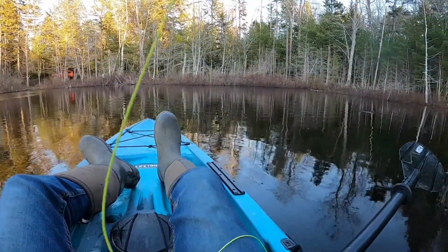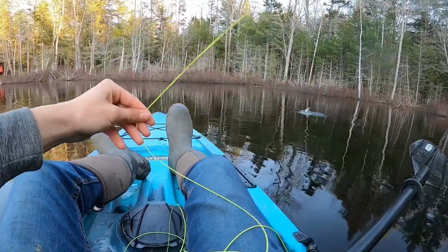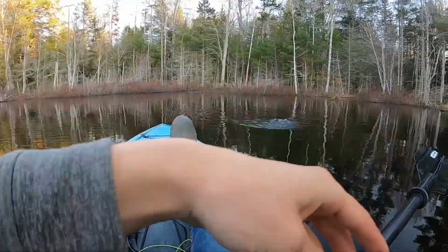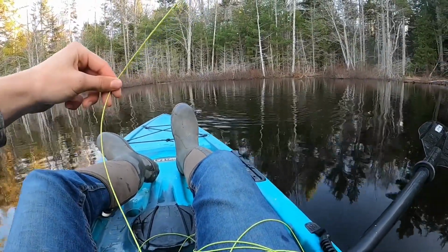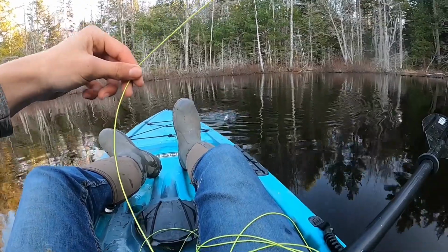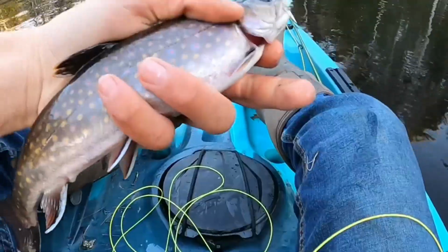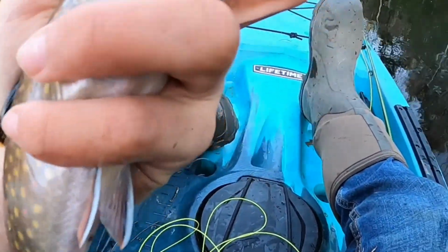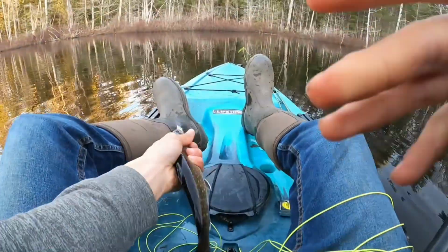Got a nice one on. He jumped right out of the water. I think this one's definitely going to be a keeper. Yeah. Yes. That is a beautiful trout. Native one too. Another native one. That is a perfect size trout.